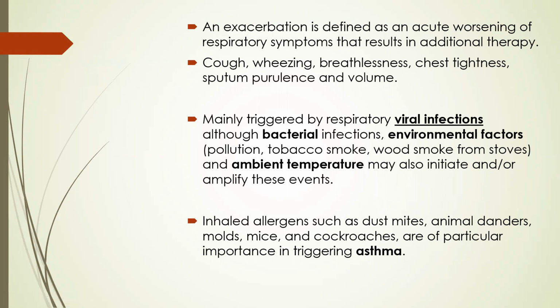Exacerbations are mainly triggered by respiratory viral infections, although bacterial infections, environmental factors such as pollution, tobacco smoke, wood smoke from stove, and ambient temperature may also initiate or amplify these events. Inhaled allergens such as dust mites, animal dander, mold, mice, and cockroaches are of particular importance in triggering asthma.